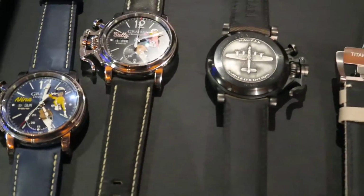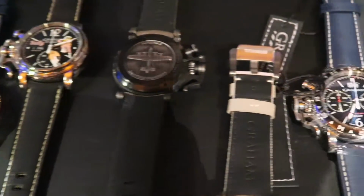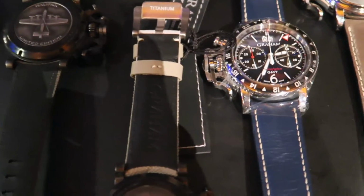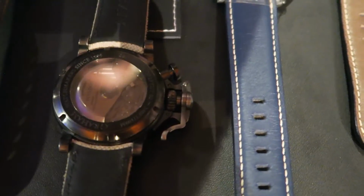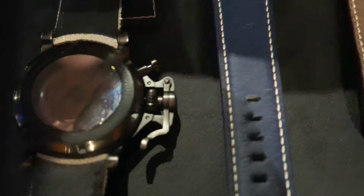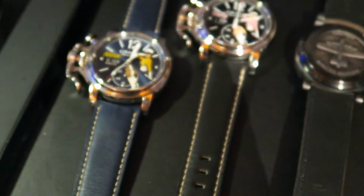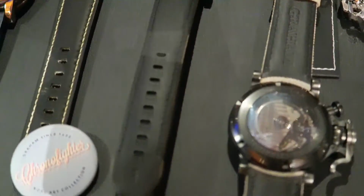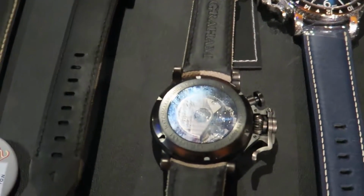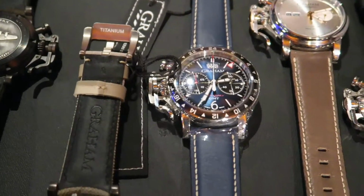Also, what's really cool about this limited collection of the nose art pieces is they're offering them for the same MSRP as their standard collections. So a watch that's more unique and special and only limited to 100 pieces each, you can get for the exact same price as just one of their standard watches, which I think is pretty incredible. Definitely something to look into.